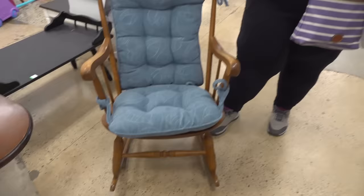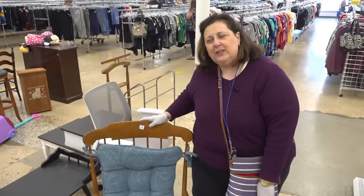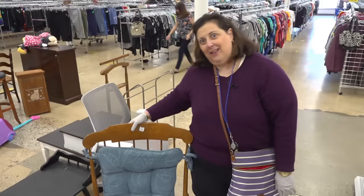And sitting here at $20, this is where you got your 10%. This chair is a $200 chair. So you're gonna buy it for 20 bucks, that's 10%. You can resell it for 200. That's a real bargain. That's a beautiful example too.